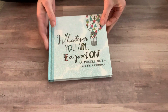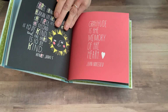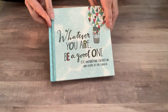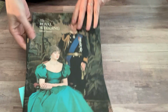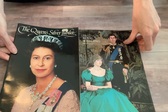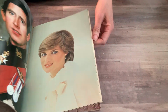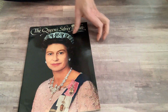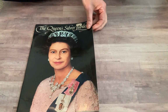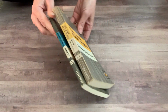Then this is a little book of quotations, would be good as a gift, an illustrated quotation book, and most of them are from authors. And then I have this set of 2 books from England, the Queen's Silver Jubilee and the Royal Wedding. These are both from the 80s, obviously, when Princess Diana got married. And this is from the Silver Jubilee, and I think she just had her Golden Jubilee. So that is very vintage too. I'm selling these 2 together, these Scribner Library Edition paperback Ernest Hemingways.